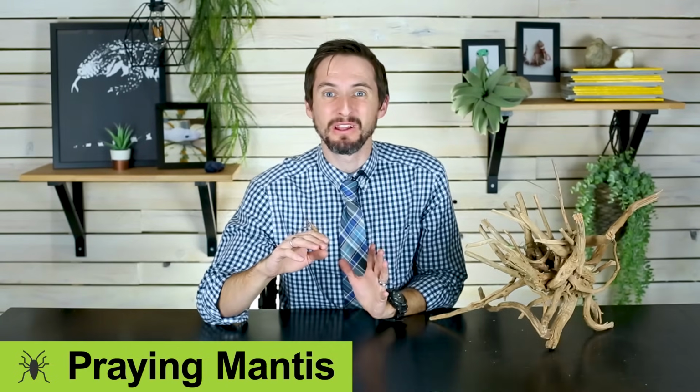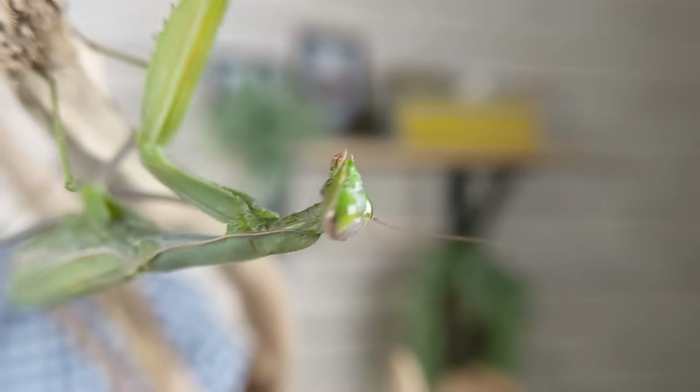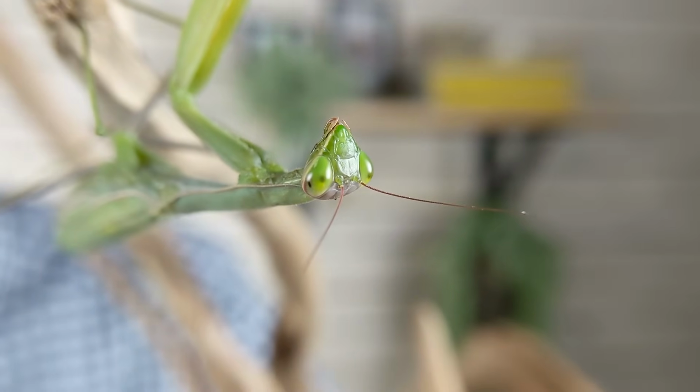But thank goodness we're a lot bigger than praying mantises are. And as a result, what I have here is possibly the coolest insect in the entire world. These guys are amazing. They've always been among my favorite animals, full stop. And I'm really grateful that I get to share them with you guys today.